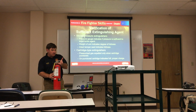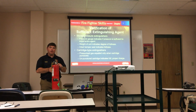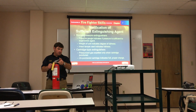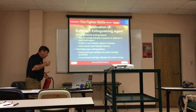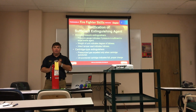The cartridge type extinguishers. Pressure has a cartridge on the side here with something to press down to release the pressure into it so you can use it. So normally it wouldn't be ready to use until that's pushed to release the agent into it. It's pressurized gas expelled only when cartridge is punctured. Unpunctured cartridge indicates full, properly charged. And these are all things that when we get it from a safety place, they'll already have it ready to go for us.